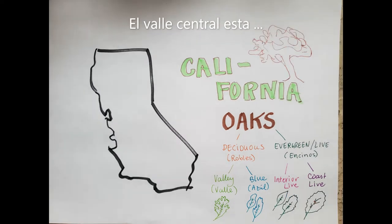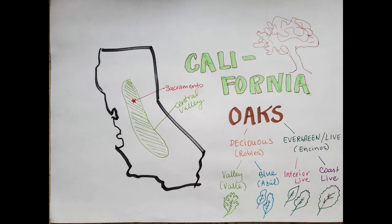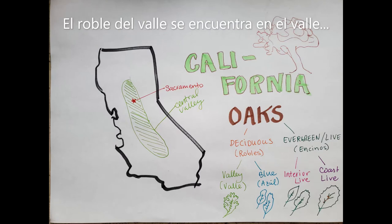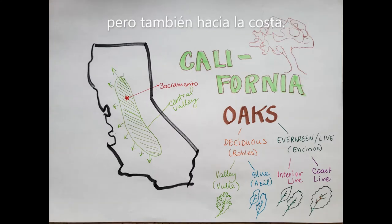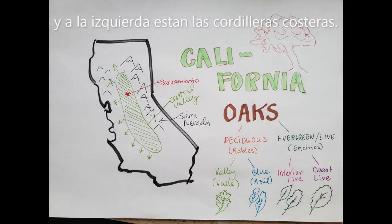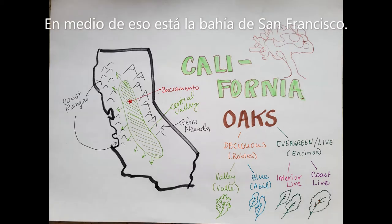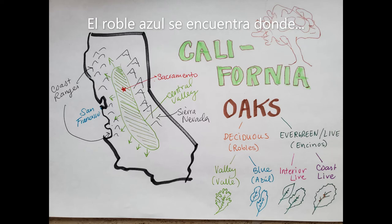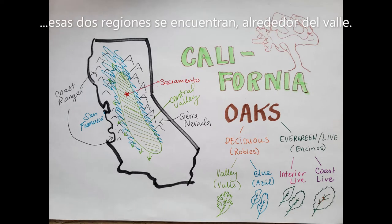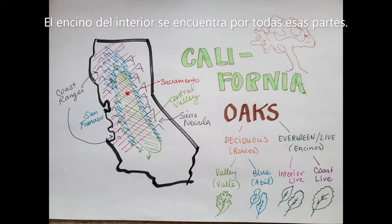The Central Valley is in the middle of California, and our capital, Sacramento, is in the center of that. The valley oak is found in the valley, but also towards the coast. On either side of the valley, on one side we have the Sierras, and on the other side we have the coast ranges, and in the middle of that is the San Francisco Bay Area. And the blue oak pretty much is where those two regions meet, at the edges of the Central Valley. The interior live oak is found all over that, and the coast live oak is found along the coast.